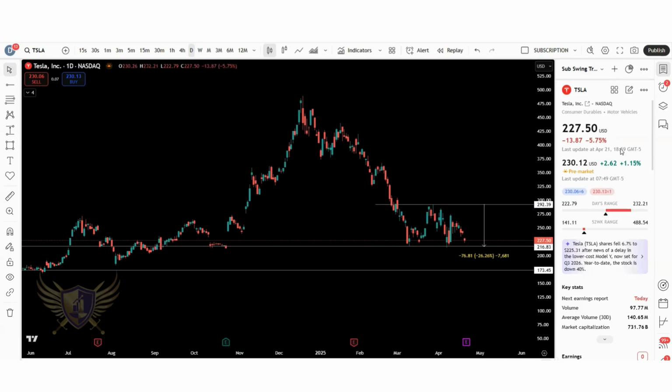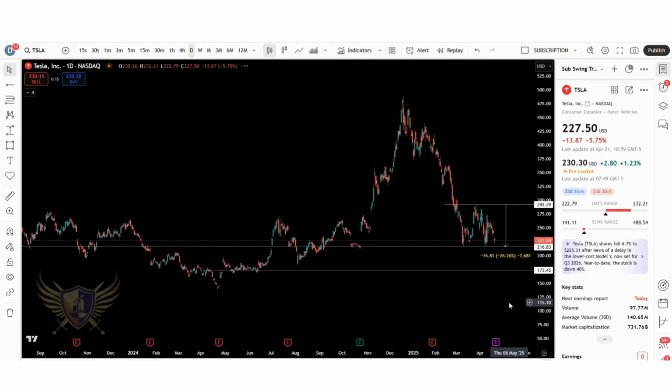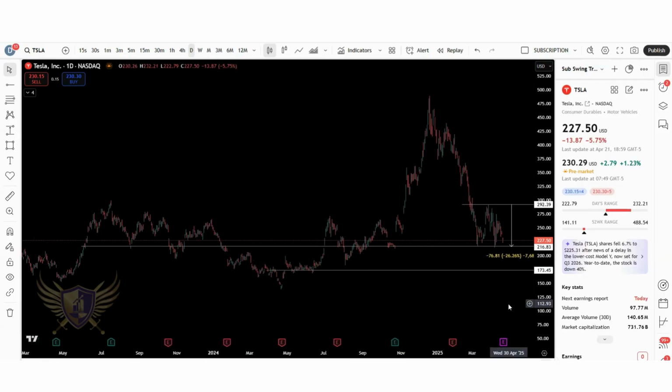Yesterday it fell $13.87. Pre-market it's up 2.62. I am looking for some type of breakout of this range. It doesn't mean it will happen tomorrow or after market closes, because this is a $76 range. Now we are close to the bottom of it right now. And I did give another level of 173.45 to the downside. You can see where it kind of held right there. But Tesla can go, I mean, it's got room to go down.